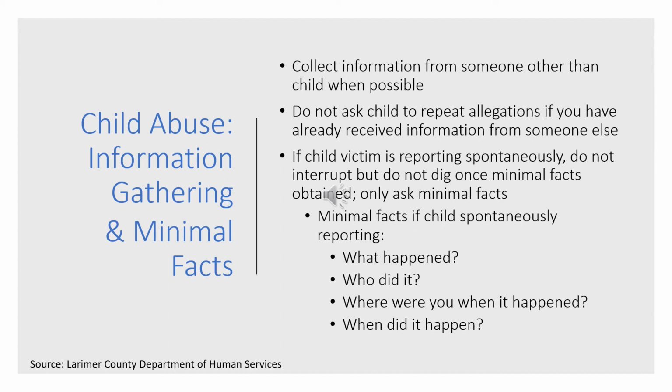Okay, so this is really important information, is that even though you might be a mandated reporter, you're not an investigator. And so you are just trying to get a sense of potential red flags around abuse. All you have to have is a reasonable suspicion, as we're going to be talking about. You don't have to have proof in order to report.